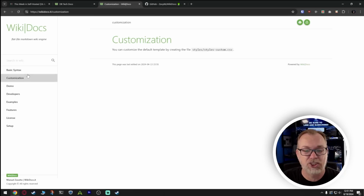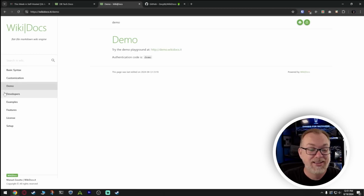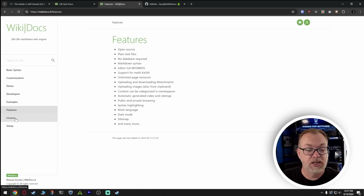We've got customization. We'll take a look at that. It looks like there's also a style sheet you can edit if you want to do that. There's a demo. We're not even going to look at their demo because we're going to look at mine. The developers, they're all listed out here in ways that you can get in touch with them if you wanted to. There are examples here, features, licenses. In fact, I should slow down.